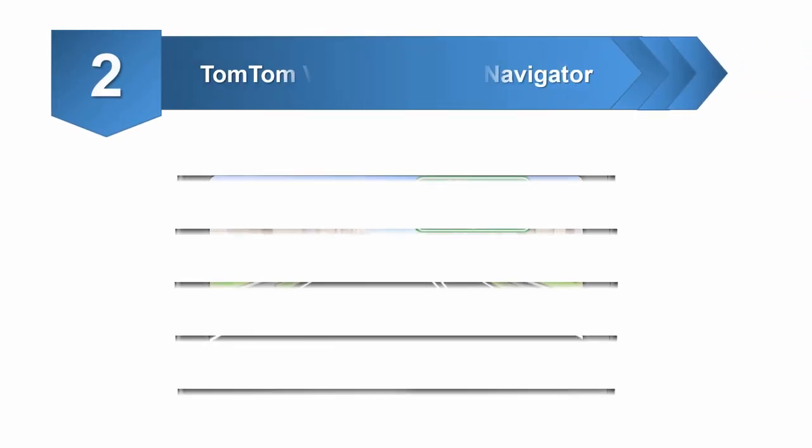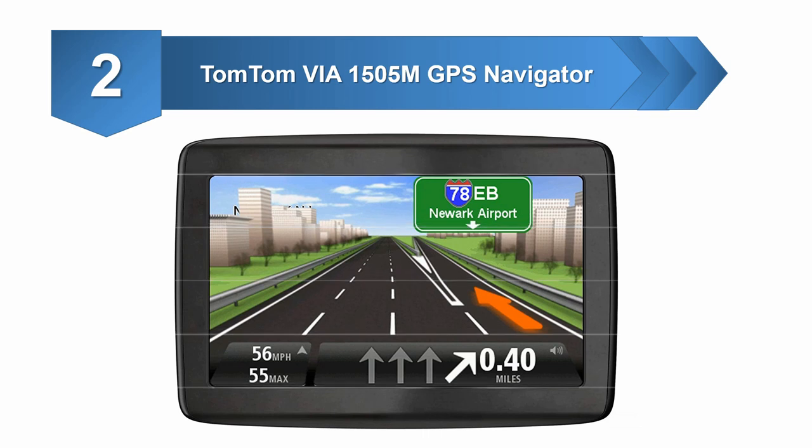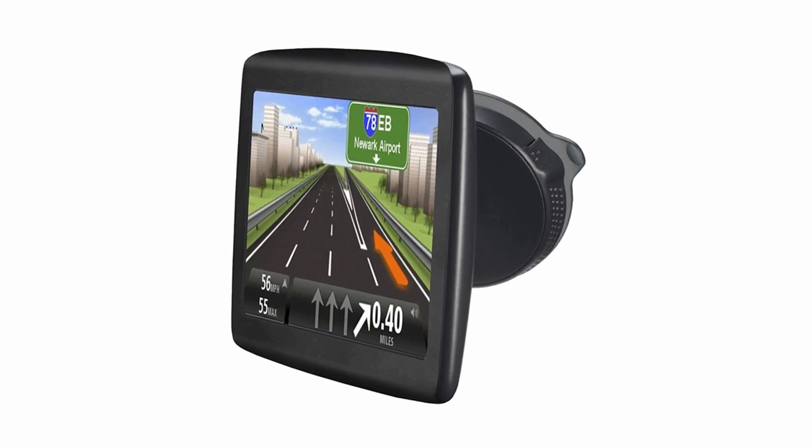At number 2, TomTom VIA 1505M GPS Navigator. The free lifetime map updates on this device provide users with updates on road changes for as long as they use the navigation system. It has a 5-inch touchscreen which offers a simpler means of route planning.